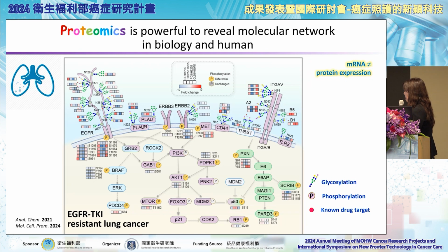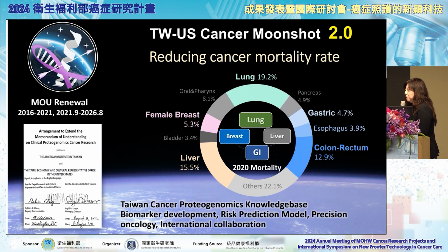So this is the result. We tried to compare primary cells from patients with sensitivity or resistance to tyrosine kinase inhibitor. You can see that on the outside, like EGFR, there is a lot of modification by glycosylation, and that also impacts the intracellular signaling through phosphorylation. So this could be a very useful resource to inspire further study in cell research.